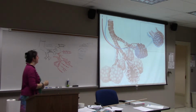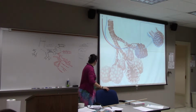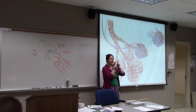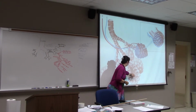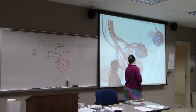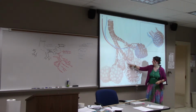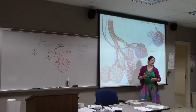So here's, every little ball is an alveolus. They're often described as clusters of grapes, but the difference with grapes is you have one little spike going to each one instead of them being lumped together in a central blob. So it's kind of more like a blackberry or a raspberry, thinking about this as empty. So that's the alveolar sac. This is the alveolar duct. And then the tubes it comes off of are the respiratory bronchioles.